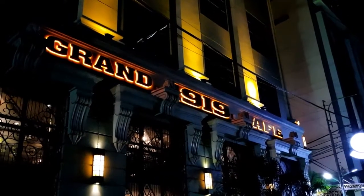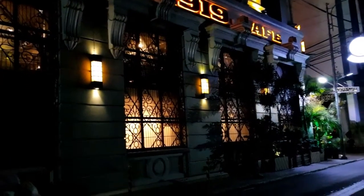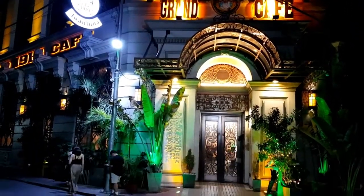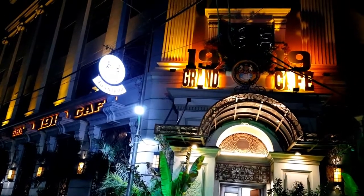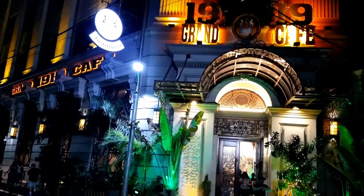After all that eating and walking around Binondo, we are grabbing our coffee to cap off our evening here at the 1919 Grand Cafe. This was the former HSBC head office back in 1922, which has been converted into a cafe and restaurant. They serve meals and also coffee and desserts.